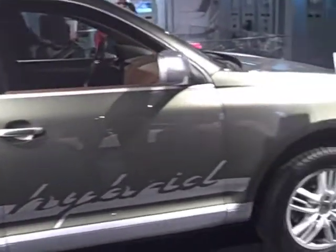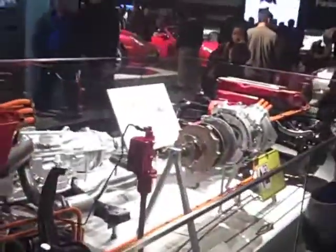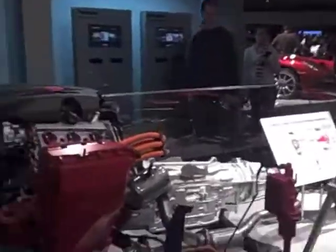Ladies and gentlemen, the world's ugliest hybrid, the Porsche Cayenne. You've got your gasoline engine here. You've got your electric motor back there. Where are the batteries?